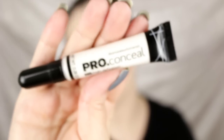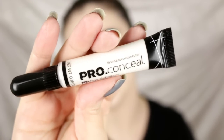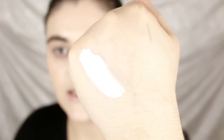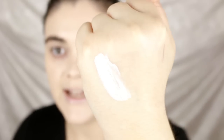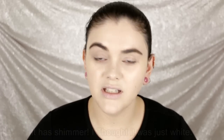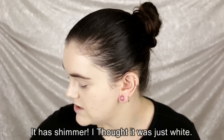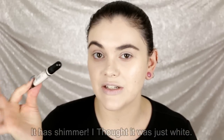Alright, so here is what the white concealer looks like, and this is called Highlighter. That's the name of this shade. So here's the swatch. I don't know if you can tell or not, but it definitely has a glow. I'm just going to mix a little bit of the porcelain with it just to see what happens. Yeah, this is not going to work. So I'm a little disappointed now because I really wanted to use this as a lightener for my concealers, but that's not what it is.